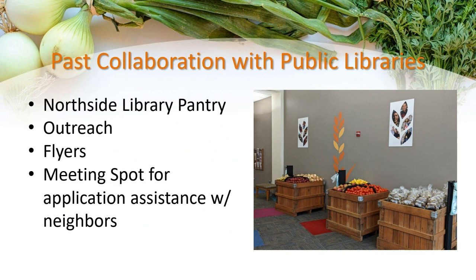Okay, so I'm going to start with talking about past collaboration that we've done with public libraries. The picture you see here is the Northside Library Pantry at the Northside branch in Lexington. So we have an actual pantry in that library, which is really cool. It's a walk-in, so people don't have to make an appointment. They just show up. They are limited to how many they can serve a day, just because we have to make sure we have enough food for everybody.